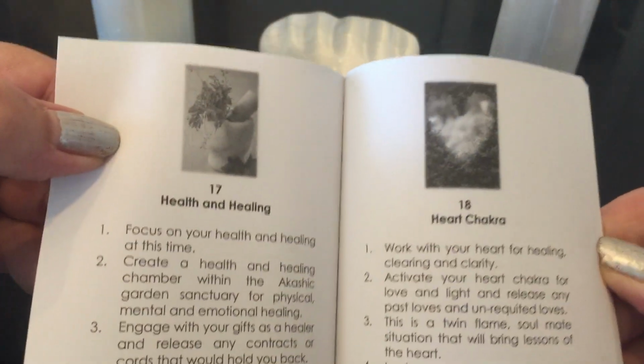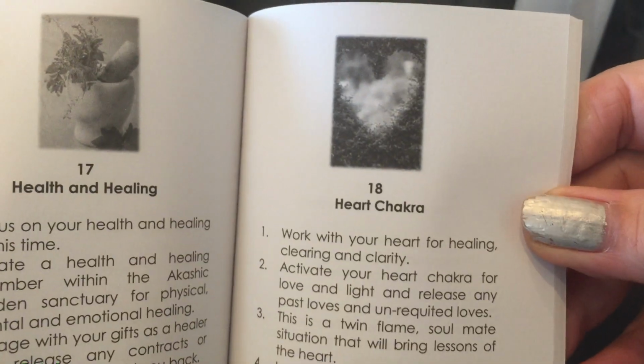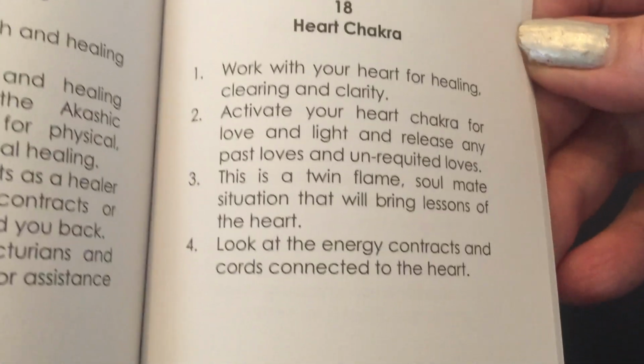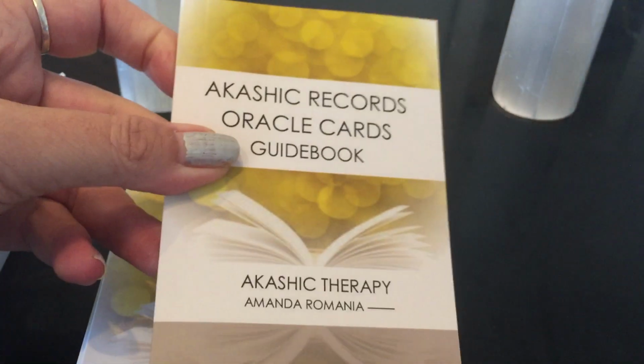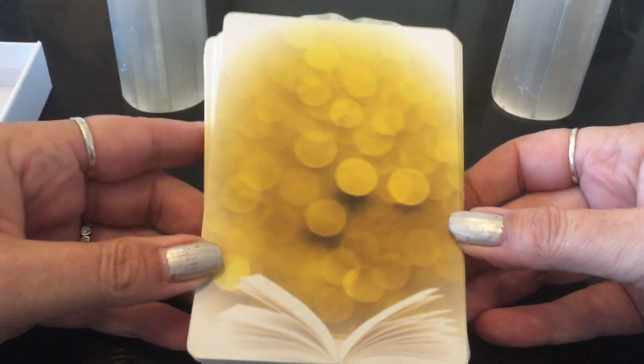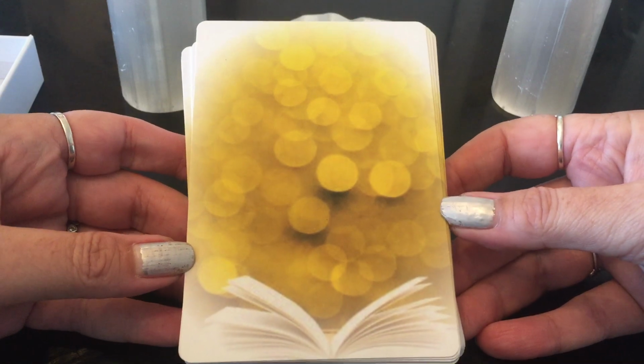Ooh, we'll dive into this. Ooh, I like this one. Heart chakra. Look at the picture. I can't wait to see the actual card. Oh, I love that. And wow, it goes into depth. So I'll pull some cards at the very end and see what we can get, so whenever you see this reading, you'll have some Akashic Records Oracle card reading.